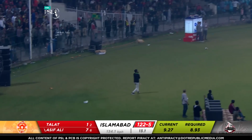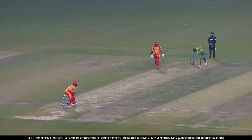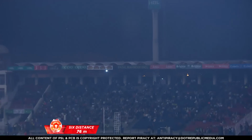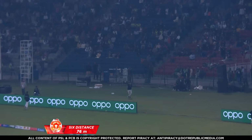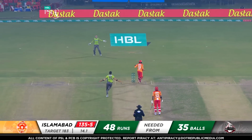That is absolutely crunched for 6. And it's a good catch on the boundary too. A little slice, but the way he swings his bat, the ball traveled fast. Good catch.